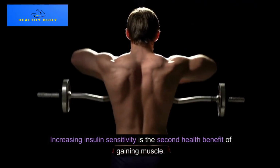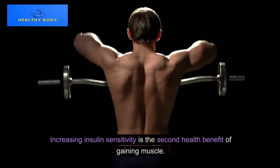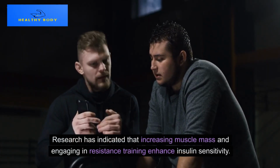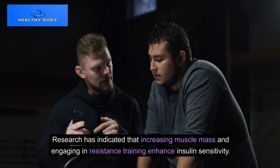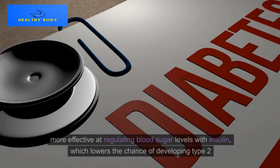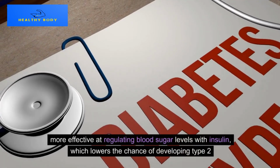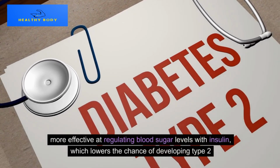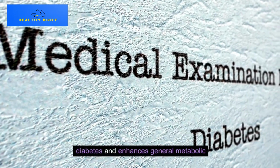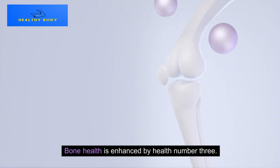Increasing insulin sensitivity is the second health benefit of gaining muscle. Research has indicated that increasing muscle mass and engaging in resistance training enhance insulin sensitivity. This is advantageous as it helps the body be more effective at regulating blood sugar levels with insulin, which lowers the chance of developing type 2 diabetes and enhances general metabolic health. Bone health is enhanced as well.